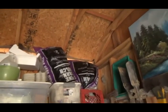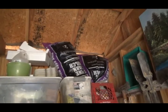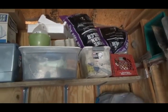I had put these in the Tuff Shed because I didn't know what else to do with them. It was a mess in here, but I found out now that I've rearranged things, there are spaces up high. So there we go, and here's where the broken glass was. Now it's in here. That's the other broken glass. See that? Broken fluorescent light. So that's taken care of.